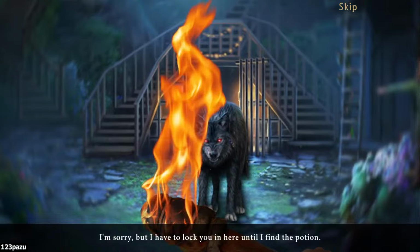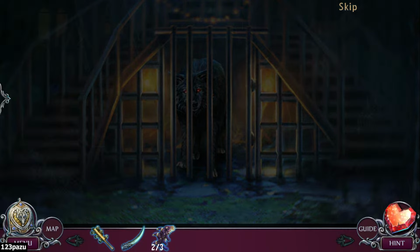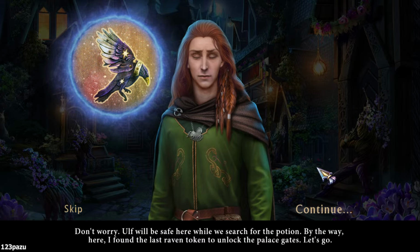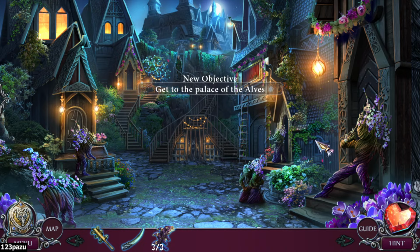I'm sorry, but I have to lock you in here until I find the potion. Don't worry. Ulf will be safe here while we search for the potion. By the way, here, I found the last Raven token to unlock the palace gates. Let's go. Thank you, Loki. New objective, get to the palace of the elves. Now we can get into the palace. Let's go.